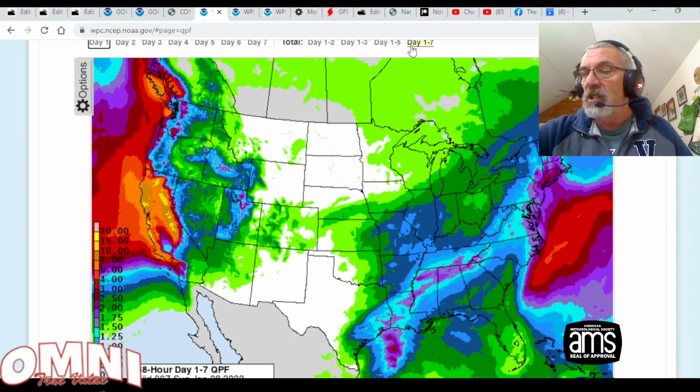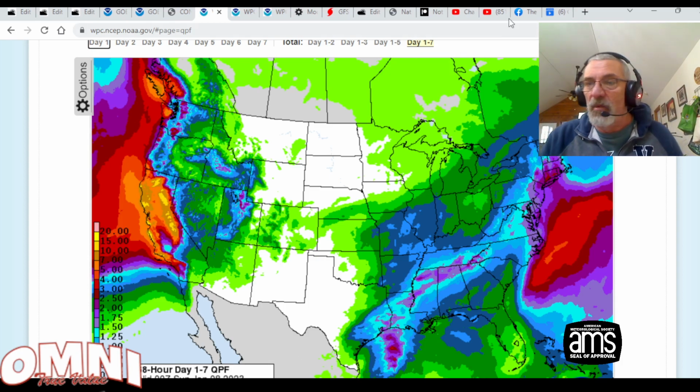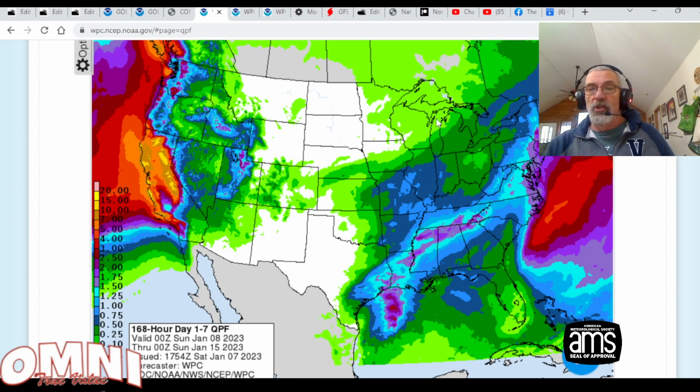Rainfall over the next 7 days, this takes us, by the way, to next Saturday night. So we do have a weather system at the end of the new week coming up that's going to produce a fair amount of rainfall, anywhere from an inch and a half to as much as 2 to 2.5 inches of rain in southern New England, an inch and a half plus up into parts of southwestern Maine and into New Hampshire, and then right down along the eastern seaboard through Virginia and North Carolina.